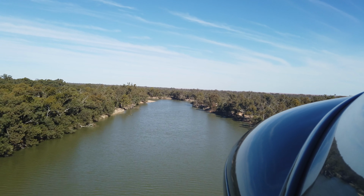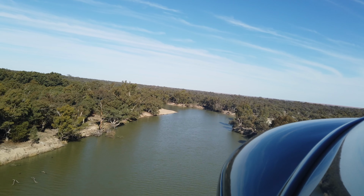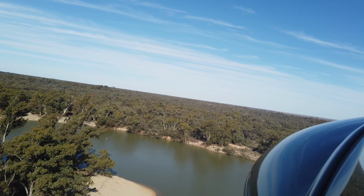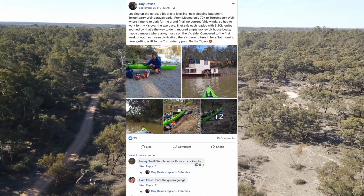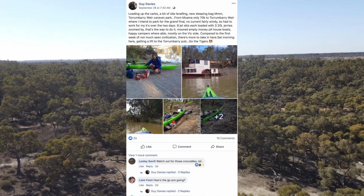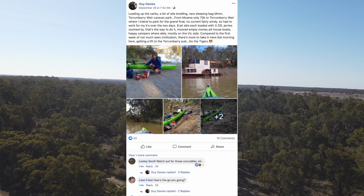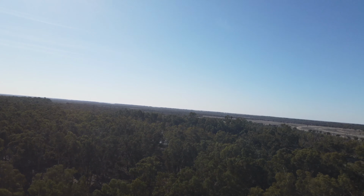So I met a guy back at the Nullarbor Roadhouse. His name was Guy Davies, and he's currently driving his car from Perth to Walpa, New South Wales, somewhere where the Murray starts. Up at the Hume Weir, I think it was called. And he's going to canoe all the way down the Murray. I think he said 2,200 k's, so I'm going to follow him on Facebook and see how he goes. That's a marathon effort.